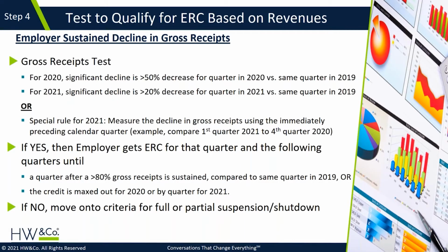So the clearest path to the employee retention credit is simply a gross receipts test. It's completely mathematical, and for the most part, most businesses can calculate this on their own, and oftentimes we're seeing that being done, and they're running it by us, letting us know that they're getting the credit. When you're looking at 2020, you need to be able to document a 50% decline, so the credit starts in the first quarter of 2020, with a caveat that it's for wages paid after March 11th, 2020. But it starts with the first quarter where you have a 50% decline in revenue compared to 2019.